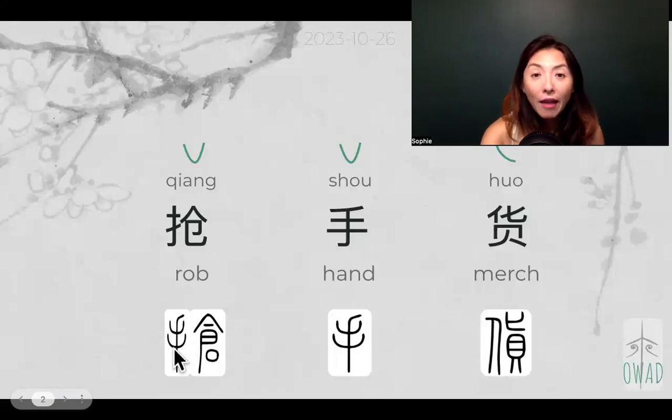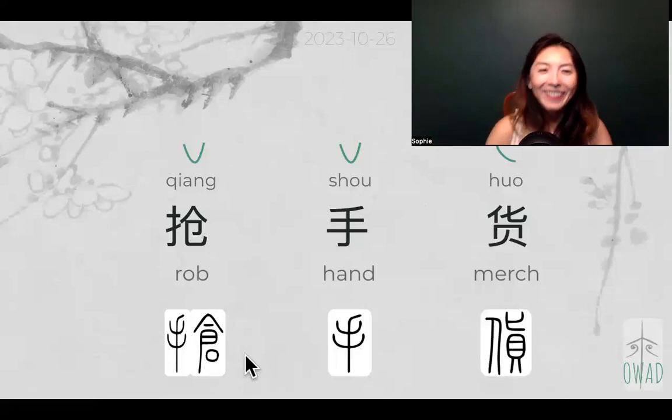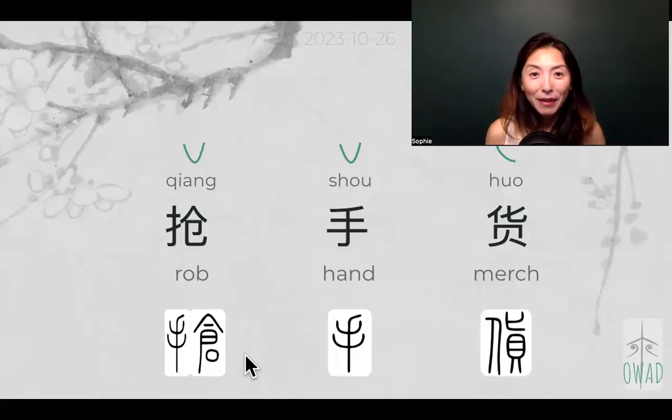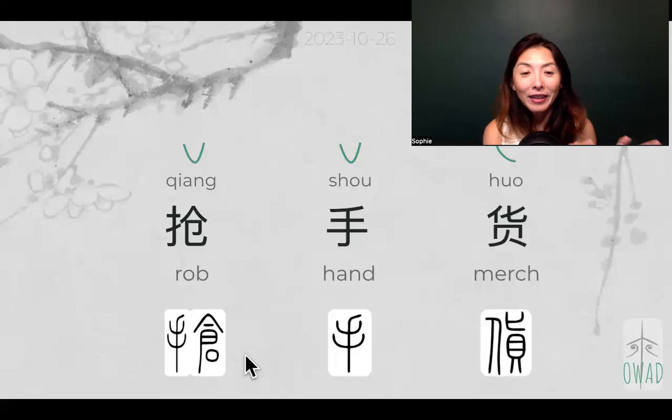So now you have the hand, which signifies something related to hand motion, and the right side is a warehouse. What is, in contemporary English, rob. What do you think is happening there? Probably starving people robbing, instead of bank robbing, because in ancient times probably banks were not existing yet.